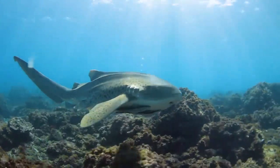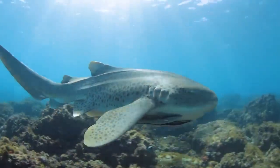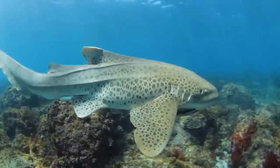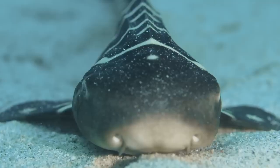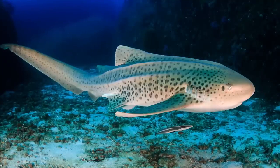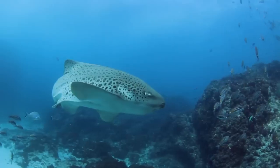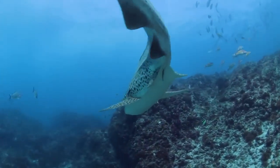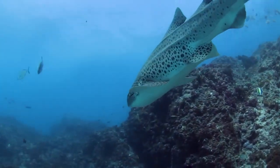The zebra shark is also named after a terrestrial counterpart, and this name also makes the most sense in their juvenile form. Their skin pattern changes dramatically with age, and in their adult form they are often known as leopard sharks. These animals are also referred to as docile, along with our last comparatively named shark species.